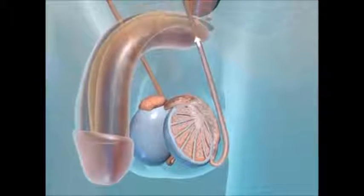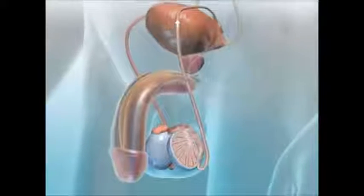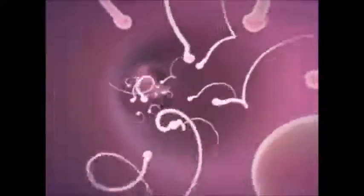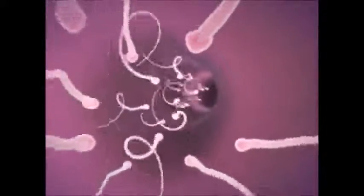After the sperm leaves the vas deferens through the ejaculatory ducts, they pass the openings of the seminal vesicles. The seminal vesicles, which are located near the base of the ejaculatory ducts, secrete a thick yellow substance to nourish the sperm. This secretion forms 60% of the volume of the semen. Semen is the sperm-containing fluid that is ejaculated at the climax of male sexual excitement.